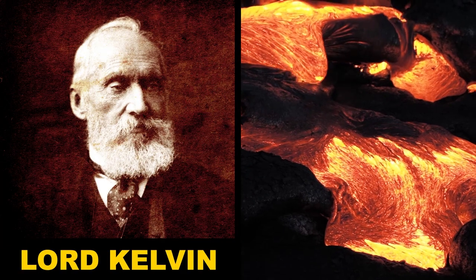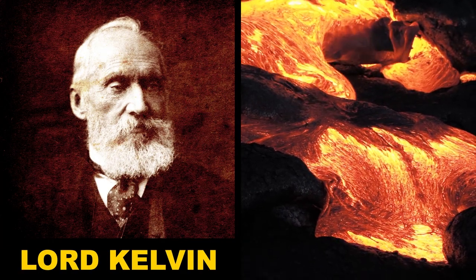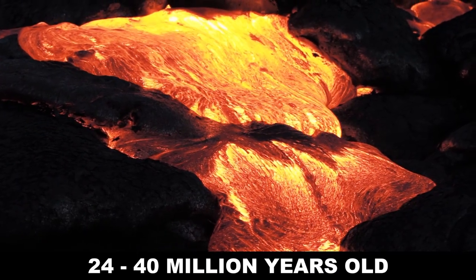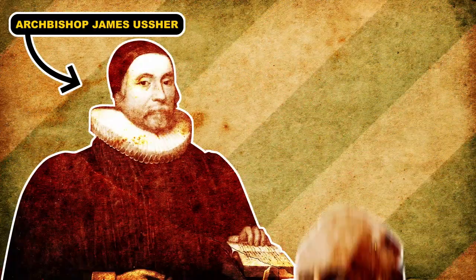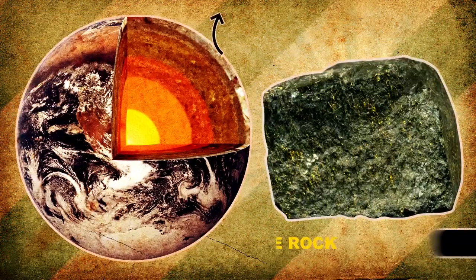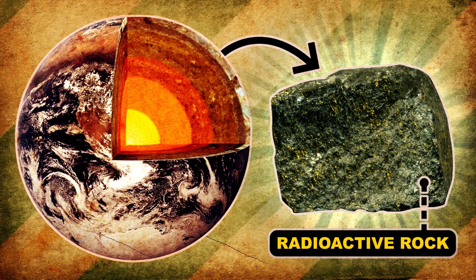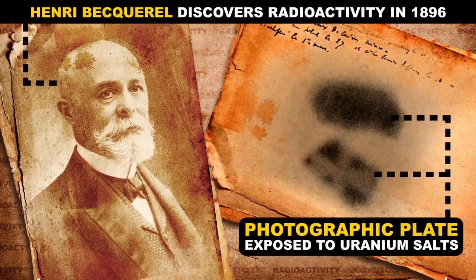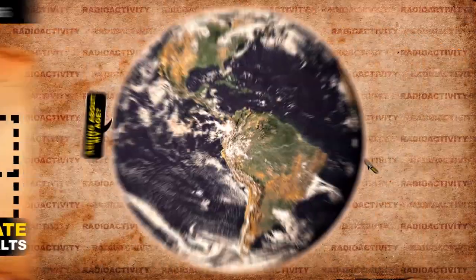Lord Kelvin had an idea to date the Earth by figuring out how much it had cooled down since it was formed. He settled on somewhere between 24 and 40 million years old. Better than Usher, but Kelvin still didn't come close. One reason why is he didn't know that there was something inside the Earth that was actually keeping it warm: radioactive rocks and minerals. The discovery of radioactivity in 1896 paved the way for radiometric dating, which lets scientists put an accurate age on just about anything, even the planet.